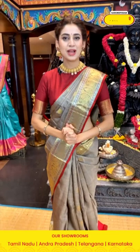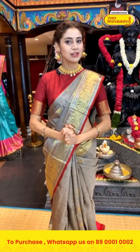Now, dear ladies, since we are done with these sarees, I will be showing you the sarees that are draped on the mannequin so that you can have a look and you can understand how gorgeous you will look when you drape it on yourself, and with your lovely smile, of course you will glow in it. Moving on to the first one, it's in pink color.